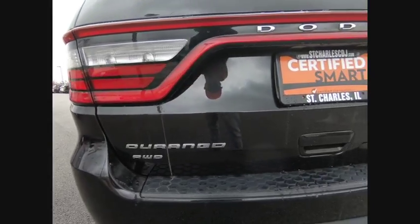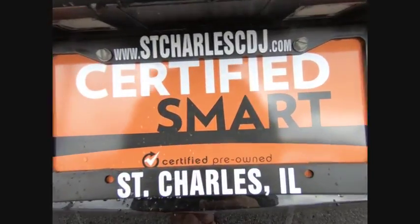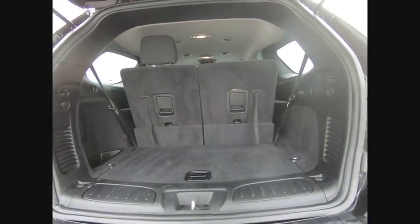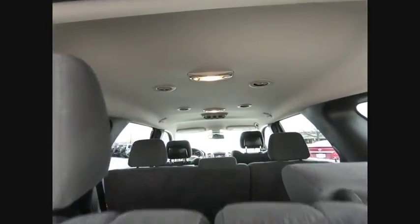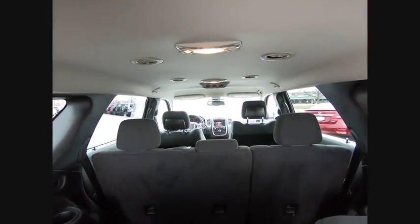Here are some of this vehicle's great options: traction control, dual airbags, air conditioning, Bluetooth, power steering, four-wheel disc brakes, center armrest, fog lights, power windows, compass.